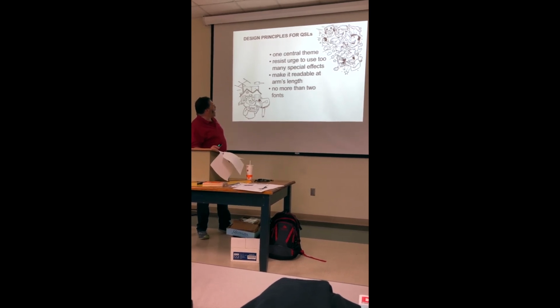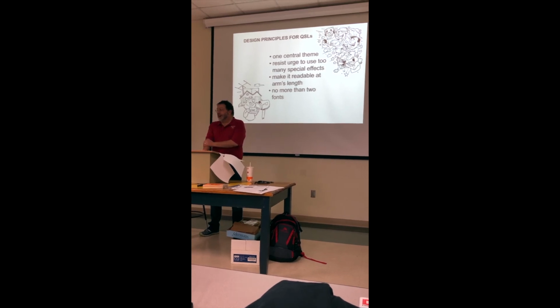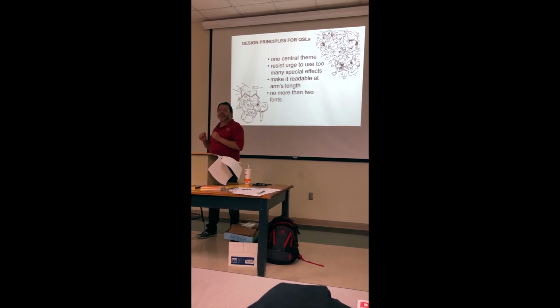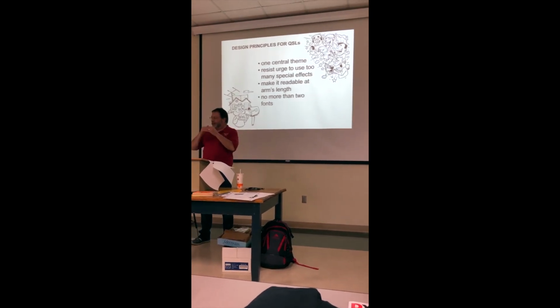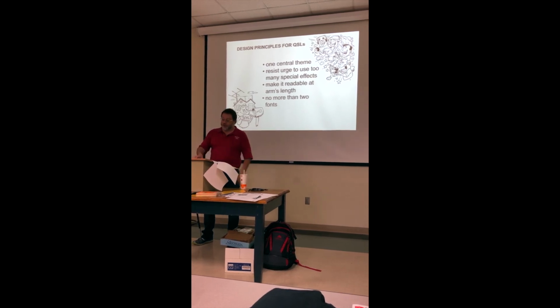Make it readable at arm's length, and generally, for design, no more than 2 fonts. They should be complementary. Say maybe one that's got a serif, which is that little foot at the end, like on that flag there where it says NFD, and a font that doesn't have a serif on it, that doesn't have feet, like say Helvetica or Arial. Most of you are familiar with that with your computers.